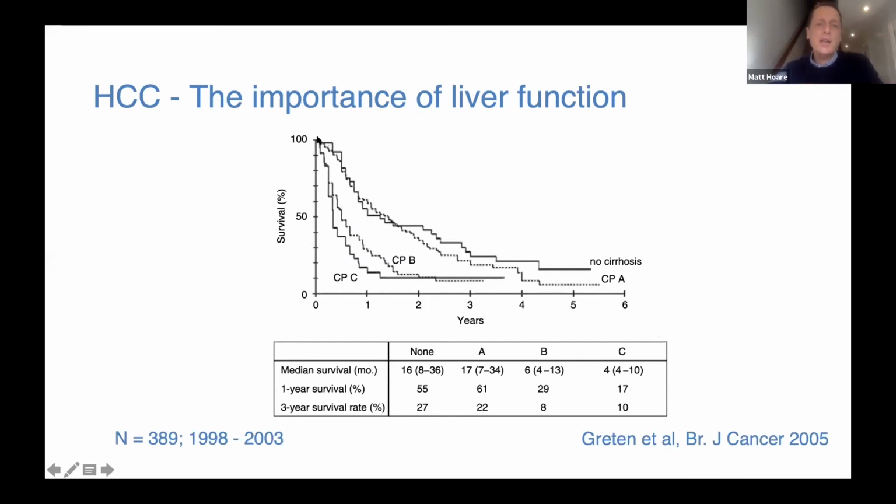And what you can see is that if you've got either no cirrhosis or Child-Pugh A, your outcome looks like this. But by the time you get into Child-Pugh B or even Child-Pugh C, the chances of even making 6 months with HCC is significantly lower. So this is why we need to know, because these patients are likely going to go on and die of liver failure, not necessarily of their HCC.